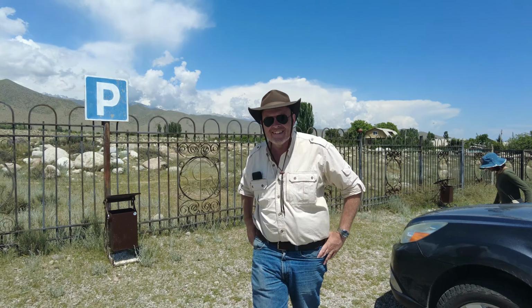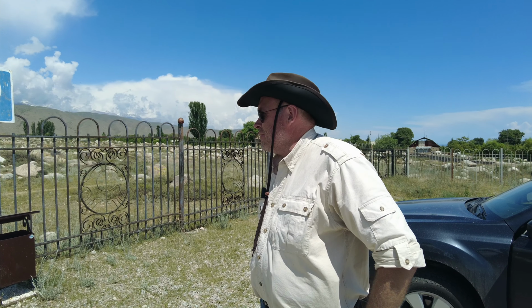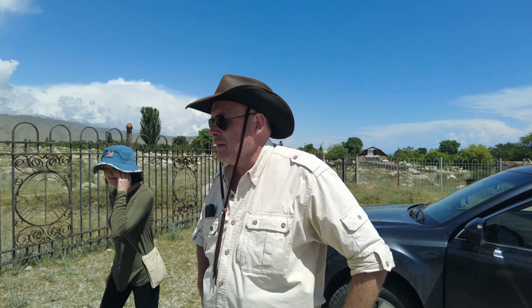All right, Jeff, so it looks like we're just in front of a giant pile of rocks here, but what are we actually at? In front of a giant field of rocks. Okay. But they're very special rocks. These rocks have any number of petroglyphs on them. Carvings dating back to pre-literate times, you might say, in this part of the world. Pre-literate meaning? Before written. Well, the Kyrgyz didn't have a written language until about 100 years ago, so... Right. Okay. Usually they refer to them in thousands of years.